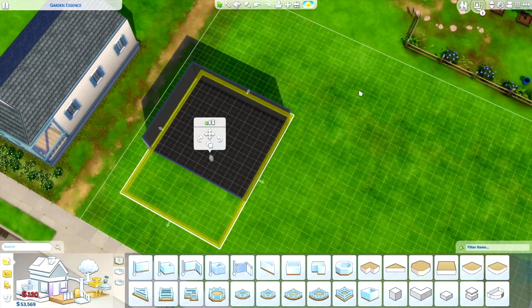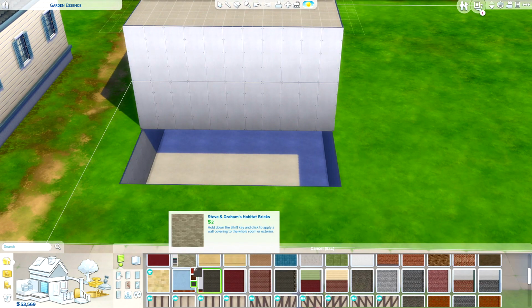So today, you guys, we are creating a 1970s inspired family home.